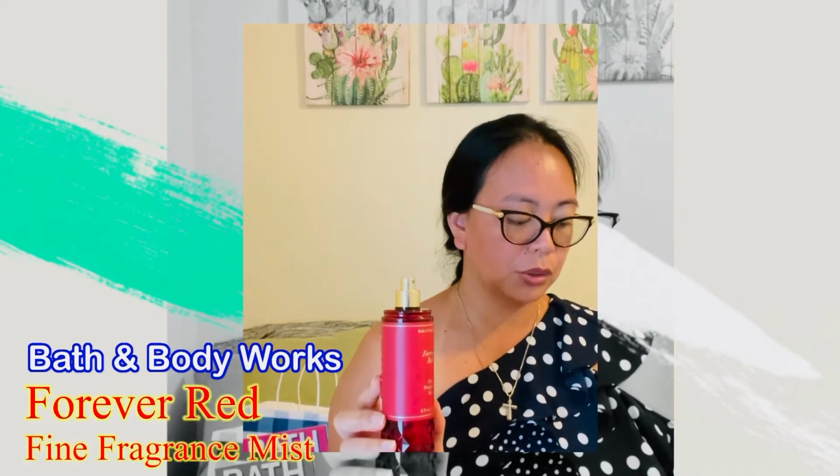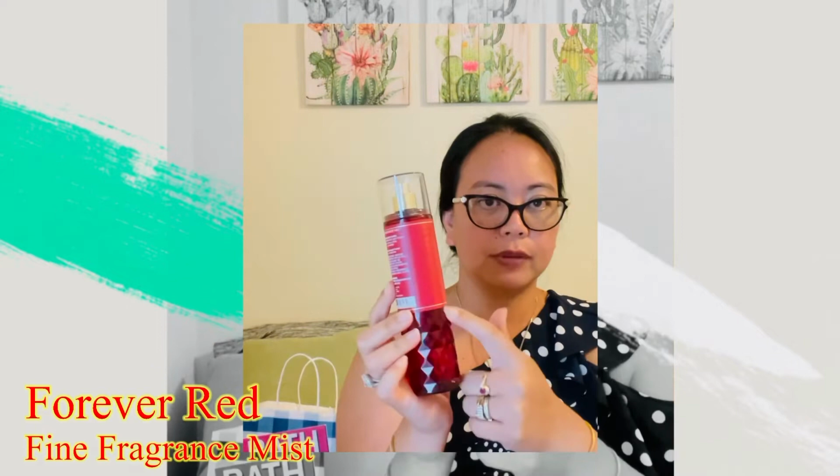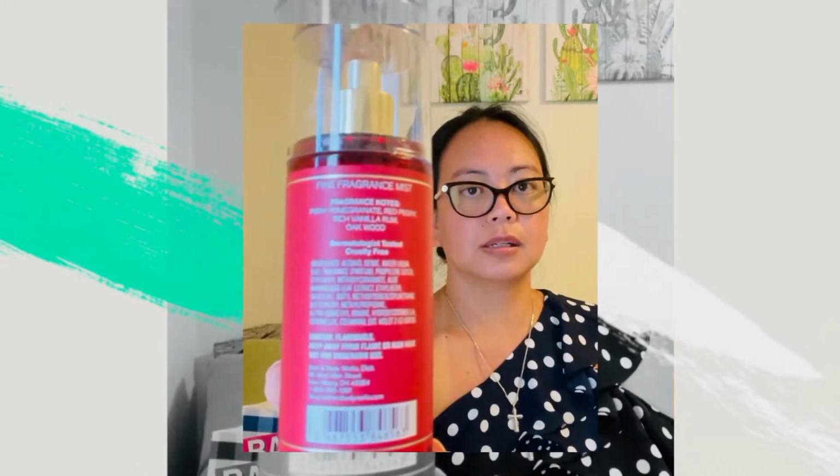Works. I purchased this also. I have three, the Forever Red, Champagne Toast and Mad About You, to complete the set of this design. Smells good. I like the smell. And the fragrance notes for Forever Red are here.